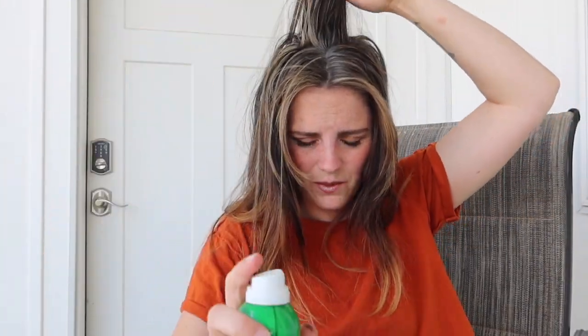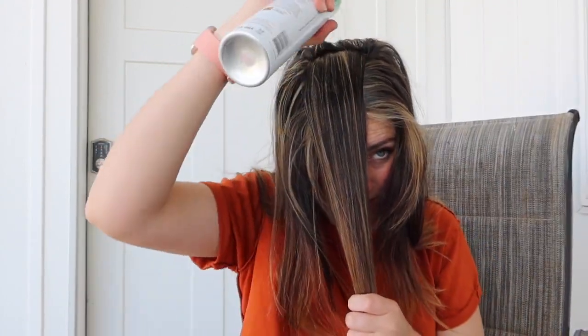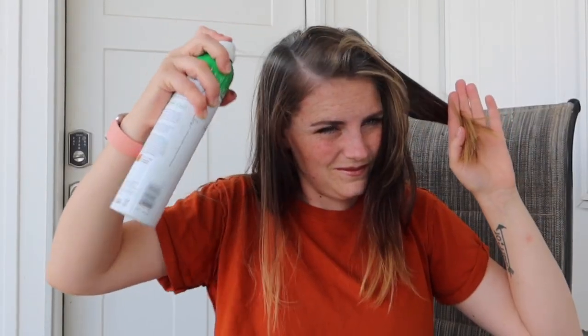I also pulled this little piece in the back forward because this is my problem area, the back. You can see how greasy it is. And we'll do this side. And one more for this side.